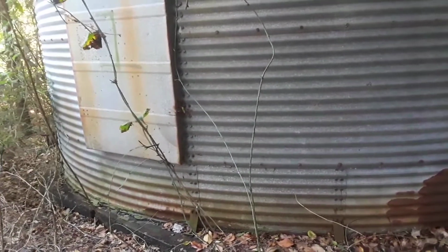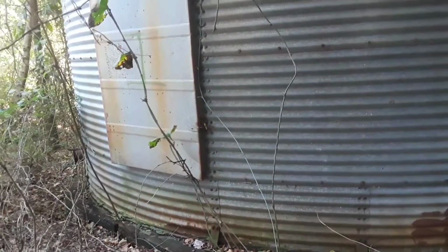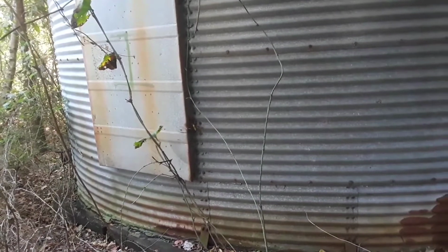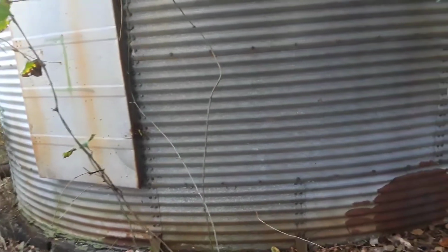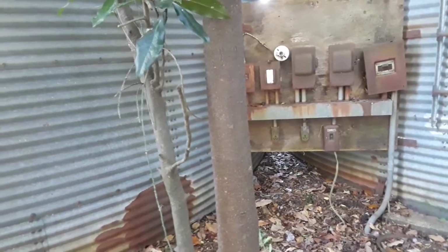But I remember these things were built. I climbed all over them, all in them, jumped in them, and helped load corn and soybeans in them. Just whatever we needed to do on the farm. And the old panel boxes, they're pretty much gone.